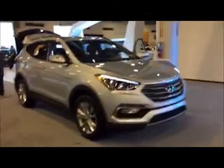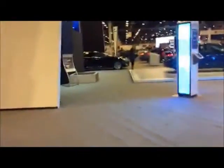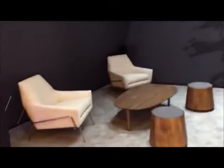Big SUV family vehicle things. There's a black one and this one's a silver one. We're gonna head over here. It looks like they've got some shenanigans going on over here. A game show of some sort. Ooh, look. A listening lounge. Okay, I wanna know what's going on in the listening lounge.